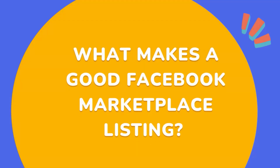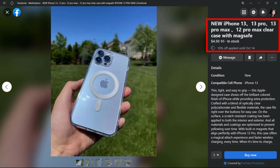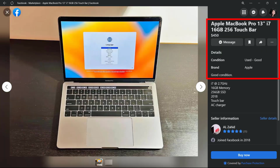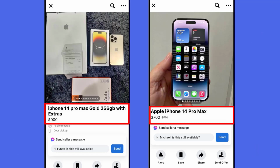The first thing we need to talk about is what makes a good Facebook Marketplace listing. The first thing you'll need for success is a keyword-optimized title. This is where you want to include things like the brand or the model of the thing you're selling, the color, the condition, or anything relevant that will catch the potential buyer's eye as they are skimming through all of the Facebook Marketplace results. Second, you also need to list your desired price. Make sure you price things competitively, a little bit lower than the average in the market. That way you will know that your item or items will more likely sell a little faster than everybody else's.